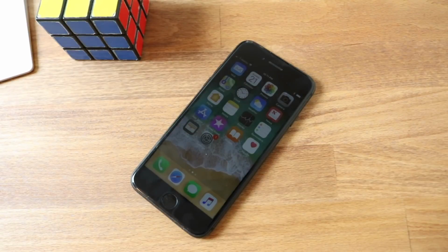Pretty much the same thing with the iPhone 6 and the iPhone 5S. Even though the iPhone 6 came out a year later, the iPhone 5S and the iPhone 6 are stopping at the same spot.